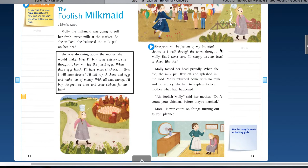Everyone will be jealous of my beautiful clothes as I walk through the town, thought Molly. But I won't care. I'll simply toss my head at them like this. Molly tossed her head proudly. When she did, the milk pail flew off and splashed in the road. Molly returned home with no milk and no money. She had to explain to her mother what had happened. Ah, foolish Molly, said her mother. Don't count your chickens before they're hatched. And the moral, or the lesson, of the story is never count on things turning out as you plan.